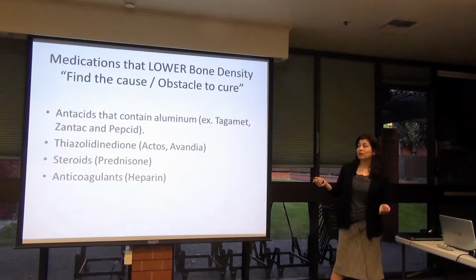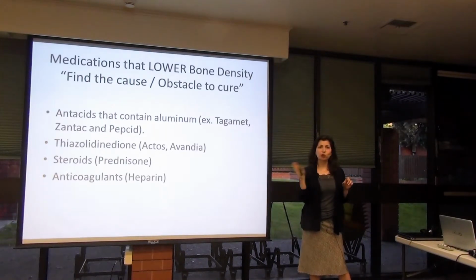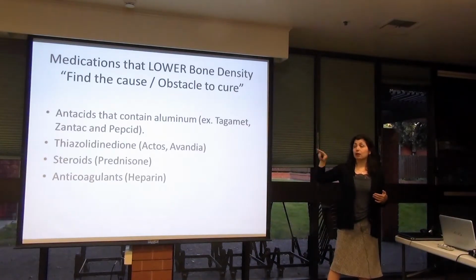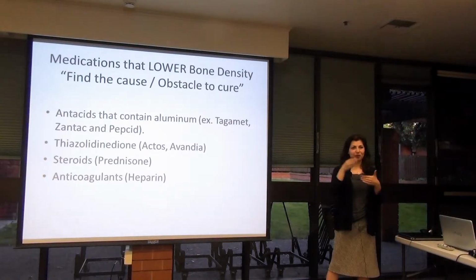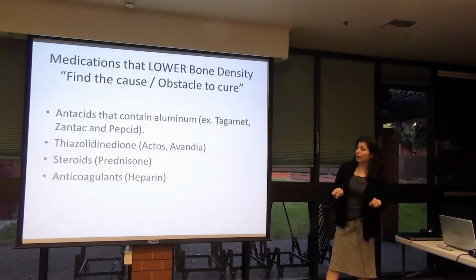And I think this is a huge reason why osteoporosis is so prevalent. Because if it's just about drinking milk, I think we're drinking more milk now than we ever used to in the previous decade. So I think there's something about antacids affecting it. And we're also drinking a ton of soda, which is another reason that I think we're having more osteoporosis. Another one to think of is the drugs like Actos and Avandia.